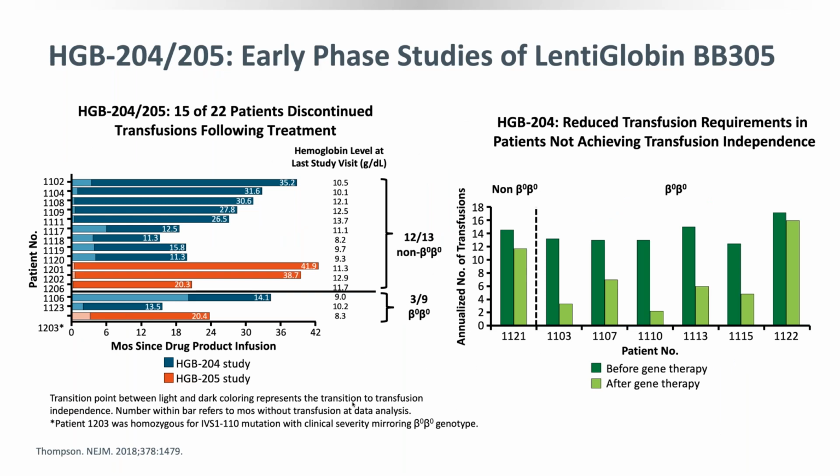So here are some of the results. These are the results from the earlier trials, the HGB 204 and 205 trials of lentiglobin BB305. You can see in HGB 204, 205 on the left side, this included 22 patients, 13 patients with non-beta 0 beta 0 genotypes, and 9 patients with beta 0 beta 0 genotypes. And you can see that 12 of the 13 patients with non-beta 0 beta 0 genotypes were able to increase their hemoglobin levels to become transfusion independent, whereas 3 of the 9 beta 0 patients were able to achieve transfusion independence as well.